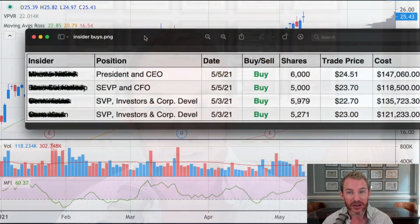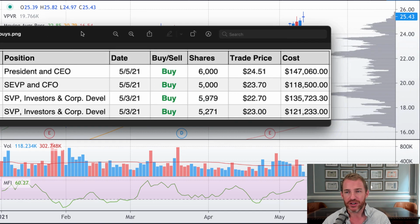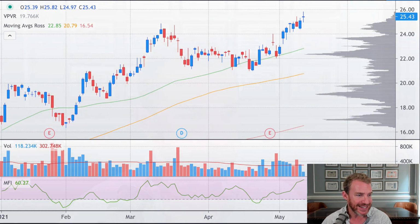And believe me, they are buying. Look at this cluster buy we had here. Just came in last week. The senior vice president, the CFO, the CEO, all piling in with their own money. So far, they're in for around $522,000 and counting.